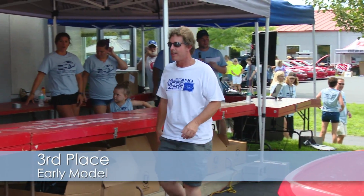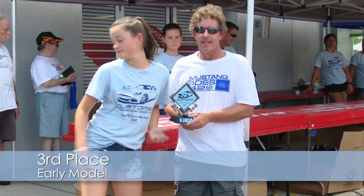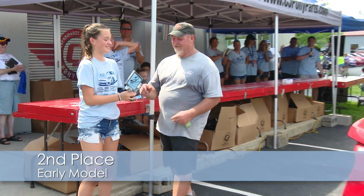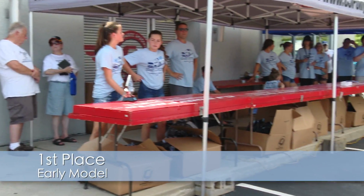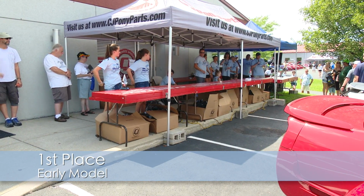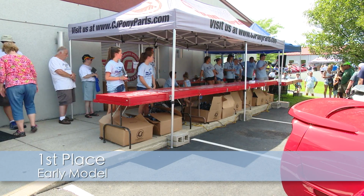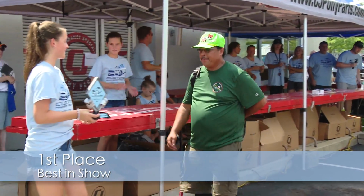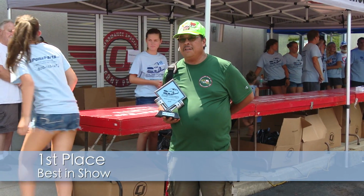On to early model, 1969 Fastback, Glenn Kreiner. Now second place is a 1969 Mach 1. And first place for early model is Milan Brockrich in a 1970 Mach 1 white. And last but not least, best in show. That would go to a one of one 1969 Fastback, Ed Glassenow.